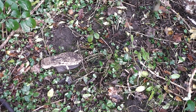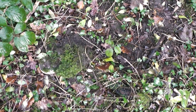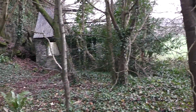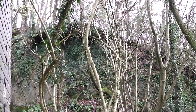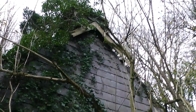And there's one of those really random shoes that I was wondering how they always appear everywhere. Turn it over. It's absolutely smothered in moss. And there's a little shed there, which probably would have been the garden for the gamekeeper's cottage. You can see it's right at the bottom of a bit of a cliff, like a quarry. And if you look at this end part of the main house, it's all tiled with Welsh slate.